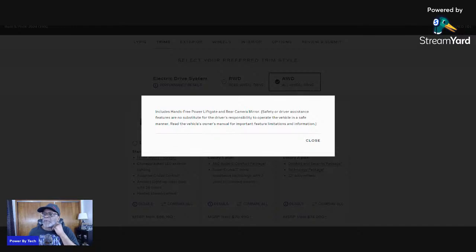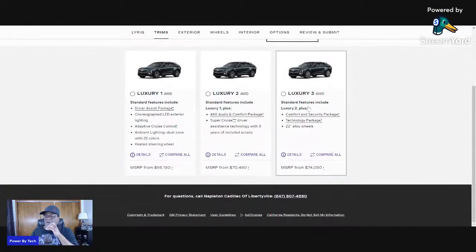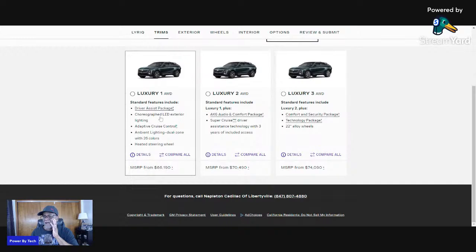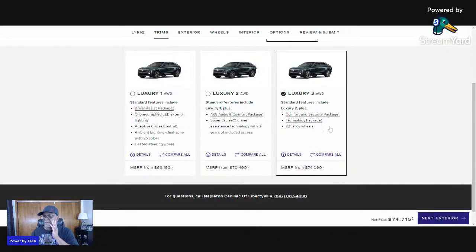It includes hands-free power liftgate, rear camera, safety and driver's assistant features, which are no substitute for driver responsibility. And so these are some of the things that it adds as far as extra features are concerned. Now, I don't know how much you would lose going from a 2 to a 3, but I'm quite sure you'll lose a lot going from the 1 to the 3. All right. So we're going to choose 3.